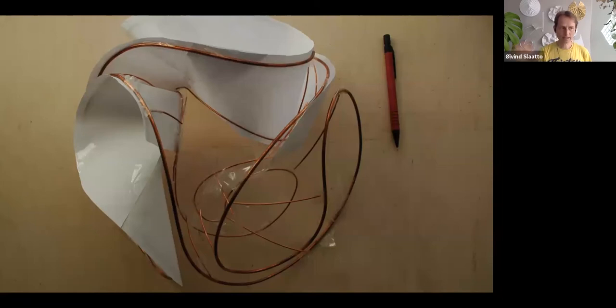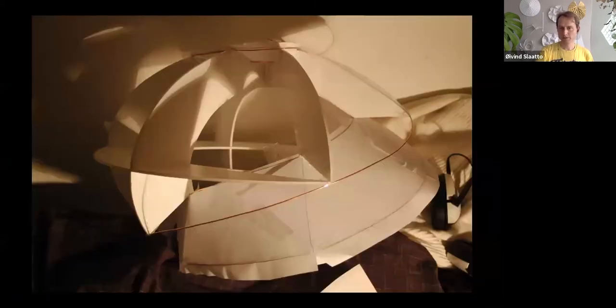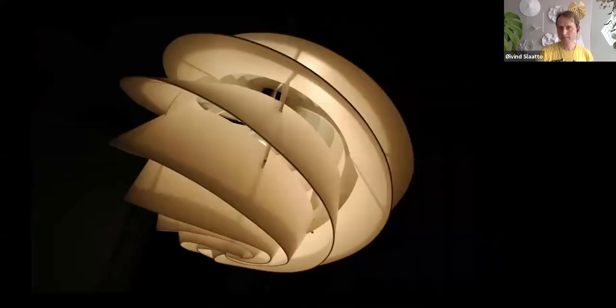But I had learned a lot of things when making the projects you saw before. Some of the methods I learned were then transformed into this completely analog way to make a lamp. And this was the result. This was 6 hours prior to the meeting, in the middle of the night.